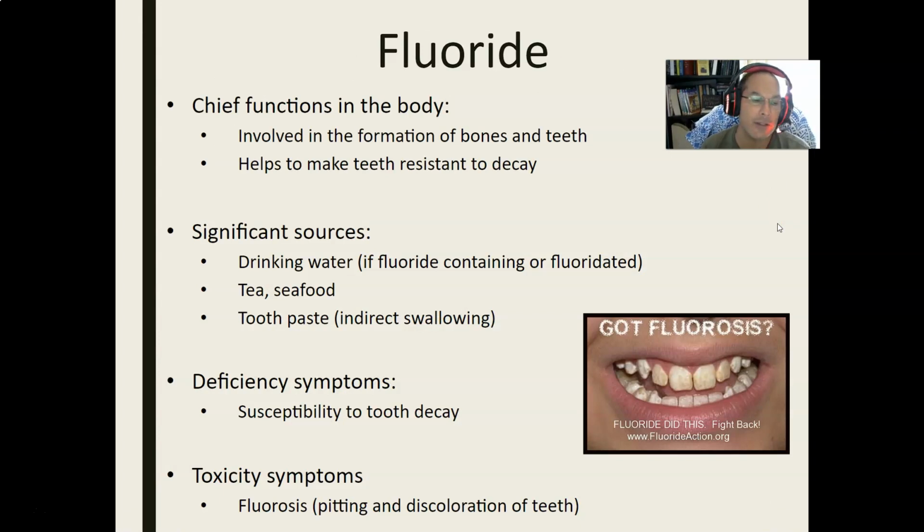Fluoride is a funny nutrient in that we call it essential, but is it really essential? The way fluoride works is this. For example, you brush your teeth and you use toothpaste that has fluoride. You spit out the fluoride. You should not be swallowing fluoride. You spit out the toothpaste, but you swallow indirectly a little bit of fluoride. It gets into the blood via the GI tract. It actually gets embedded into the structure of your teeth and helps make your teeth more resistant to bacterial decay.